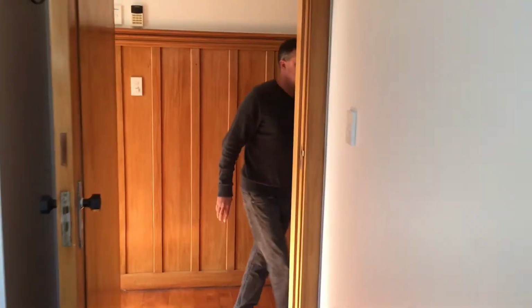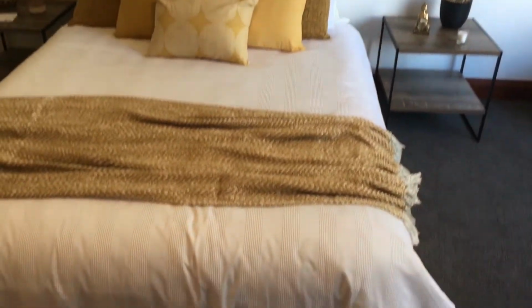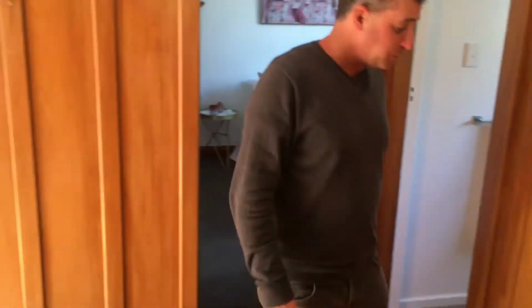Here you can see what we call the master bedroom. Have a look, it's very big, very spacious, and a very, very nice touch with all the staging and everything else. Comes out very, very nice. All the wood floor is a polished original wood floor with Rimu paneling.